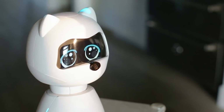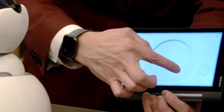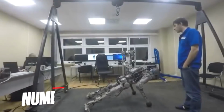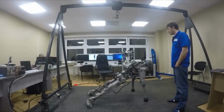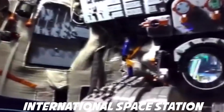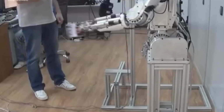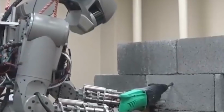Kiki's main task is to attract attention. Plus, it can place orders, take payments, and converse with human clients. Number 3. Fedor. A Russian humanoid robot was well on its way to the International Space Station, or ISS, after blasting off on a 10-day mission to support the astronauts on board back in 2019.